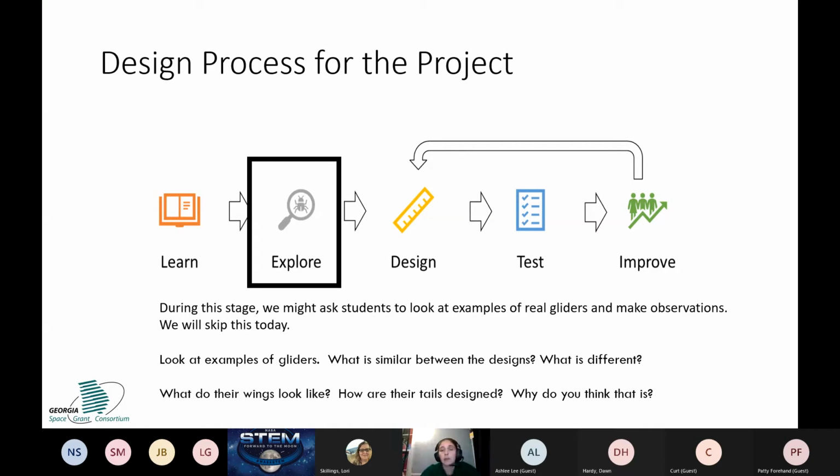And then once they have this, we might say, how big is the horizontal tail relative to the wing? And they might discover that for most gliders, the horizontal tail area is about a quarter of the wing area. So they can kind of uncover some of these relationships that will then inspire them as they go into making their own design. We're going to skip this stage today, and we're going to get into how the actual design process works.